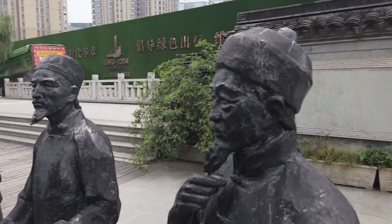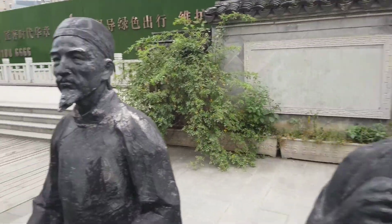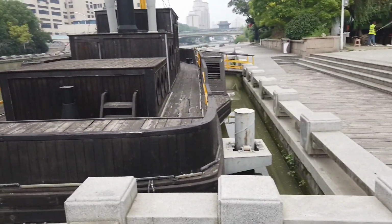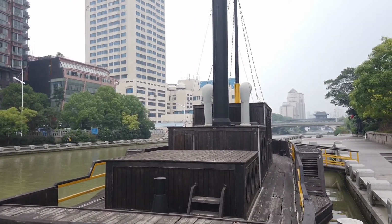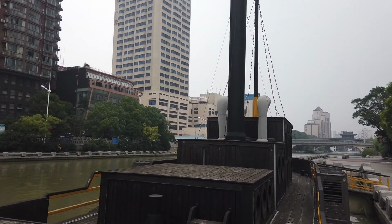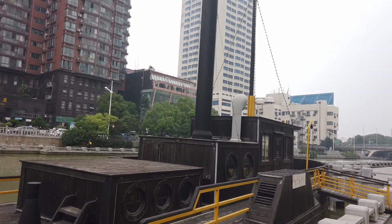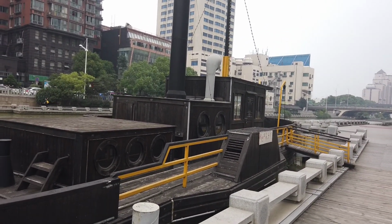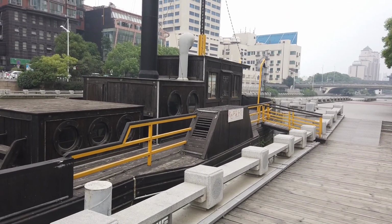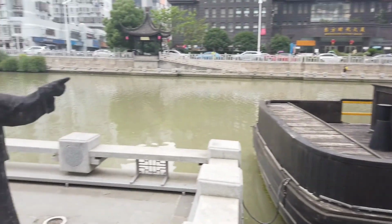And so, I'm assuming father and son Shu here, and I'm assuming this guy here is Zeng Guofan. Now, what is important is this is commemorating the first steamship, or the first ship using steam technology, that was conceived and built by Chinese people rather than imported at exorbitant prices from the West. So it is technologically important for its time period.